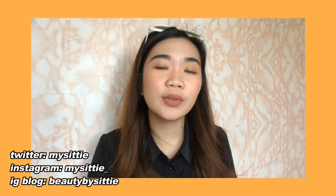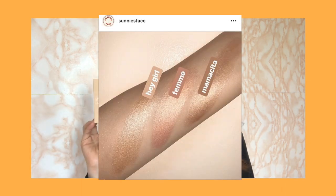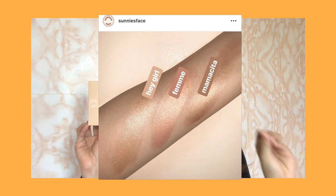But before I do that, let me give you a quick review of the latest Sunnies Face product. So ito yung bago nilang labas na Glowboss na shimmering stick or highlighter stick. Meron silang tatlong shades ng highlighter stick nila, but I prefer to get the lightest one, which is Hey Girl. Ito yung parang champagne golden highlight na I prefer when it comes to my highlighter.